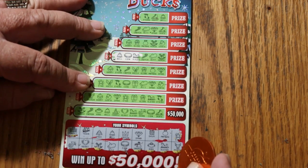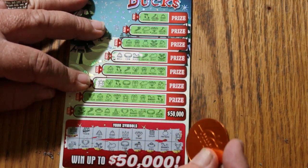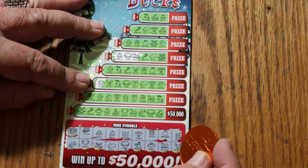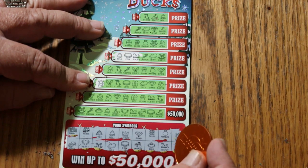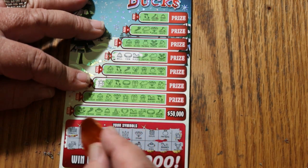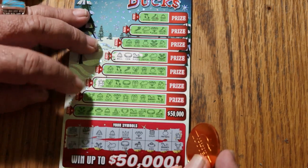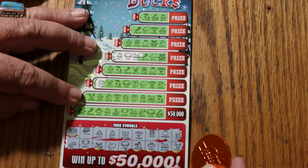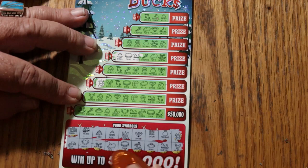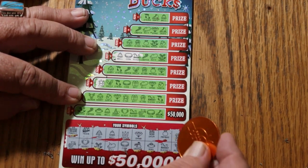A star. Hey, we got a star. Holly. Holly? Hello, Holly. Where are you at? I don't see you. Looking, looking, looking. Double checking, triple checking. No. No Holly. Okie dokie. On to this row. Reindeer. Yeah, we got a reindeer hidden away down here.